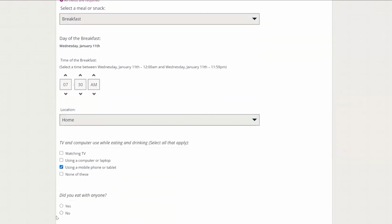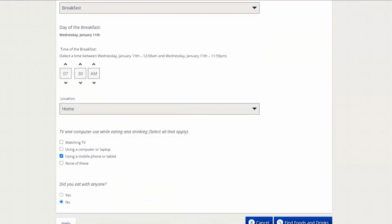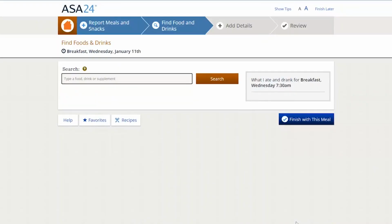The last 2 questions read, TV and computer use while eating and drinking. Select all that apply. Then the following 4 options are listed with a box next to each to check. Watching TV, using a computer or laptop, using a mobile phone or tablet, none of the above. The final question is, did you eat with anyone? With the options yes or no. Please note that the last 2 questions may or may not be included in your specific response. I select Find Foods and Drinks to move forward. A button titled Find Foods and Drinks is in the bottom right corner. To the left of it is a button titled Cancel.